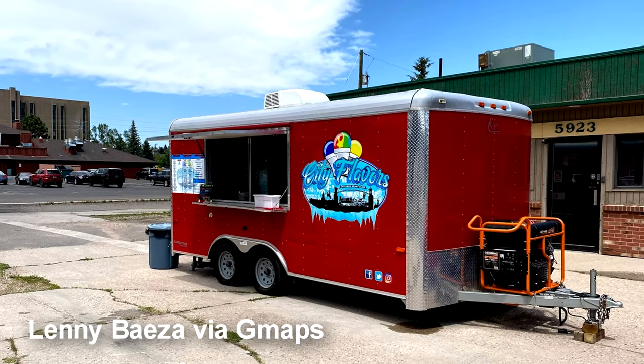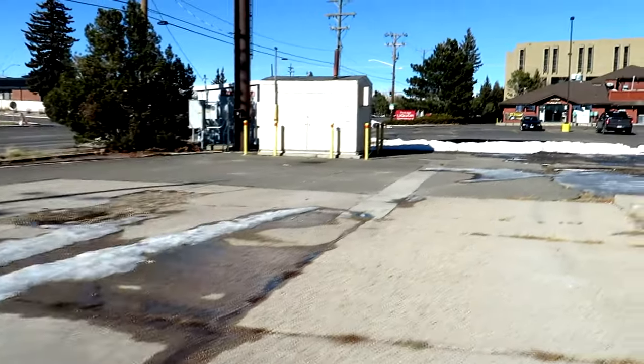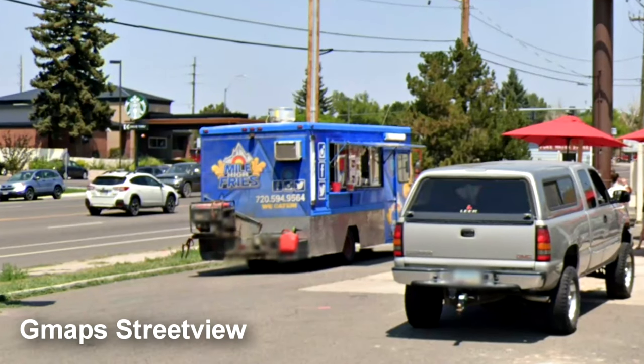Now, recently out here in the parking lot, I know a City Flavors, a shaved ice place, has been setting up shop over here. I saw another one that set up here in Google Street View too. Let's take a look into this main door.